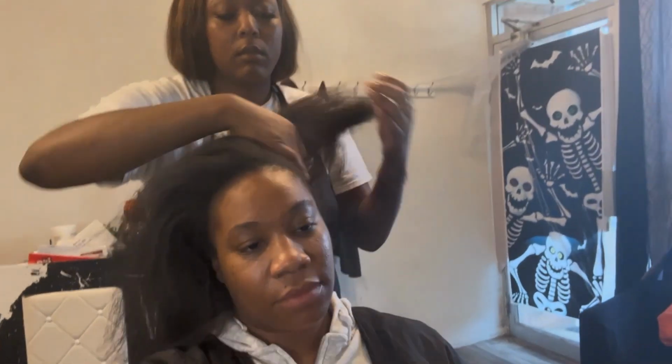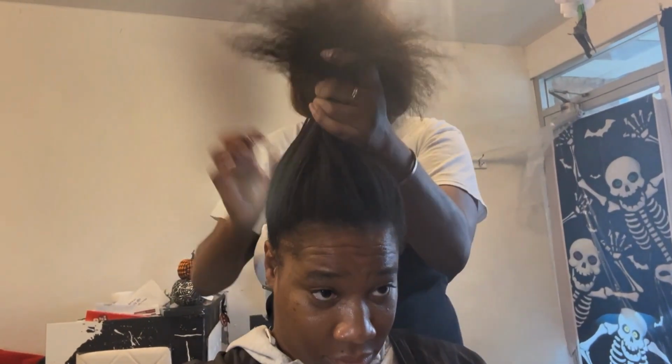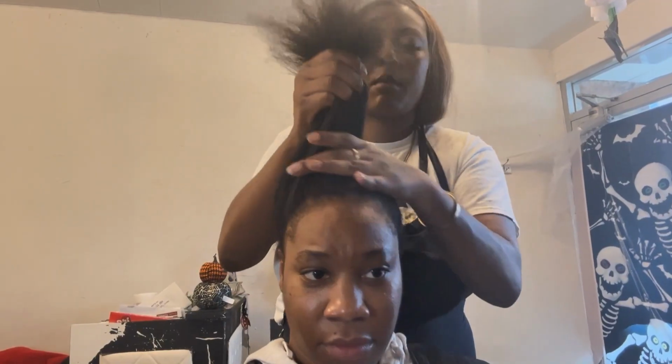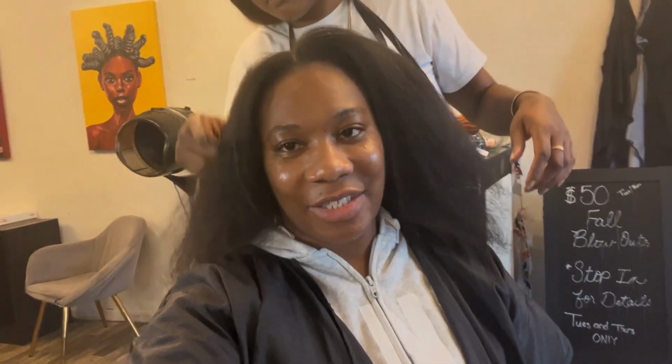Now, I have not pressed my hair out in over 5 to 6 years, but I will blow dry it just because it makes it easier to manage, and it also gets me out of the salon much, much quicker. And each time that she blow dries my hair, she always puts about a pea-sized amount of shea butter in my hair to make sure that my hair is moisturized.